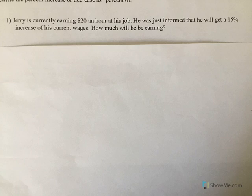So Jerry's currently earning $20 an hour at his job. He was just informed he's getting a raise. Go Jerry! Okay, so how much is he going to be earning? A 15% increase. Increase means we're going to add that to 100.